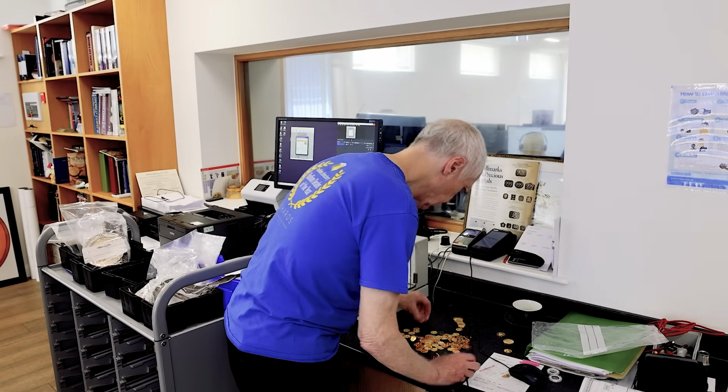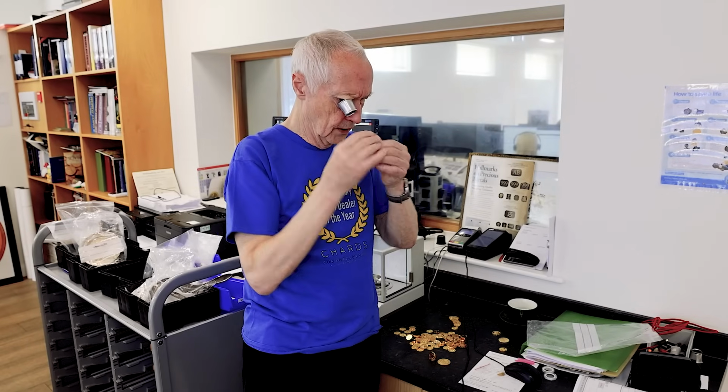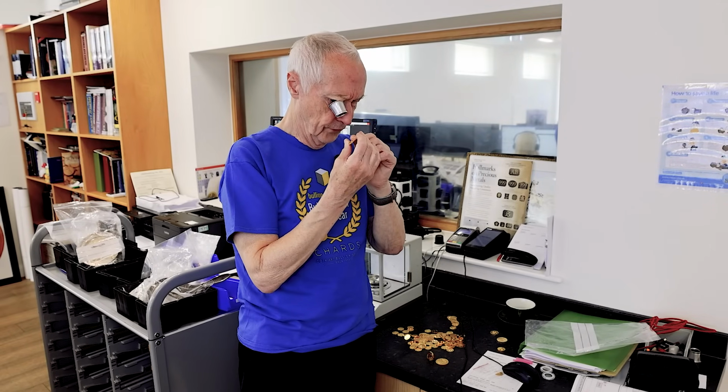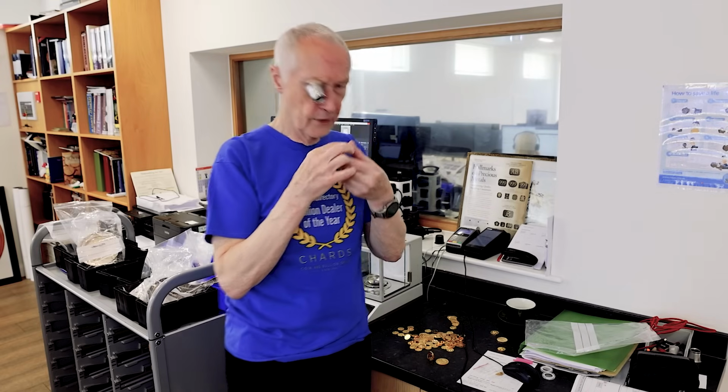What else have we got in there? This is a 2022 double sovereign, and it's proof-like. Possibly it's supposed to be a proof, but this is from Tristan da Cunha. The reverse says service and devotion.